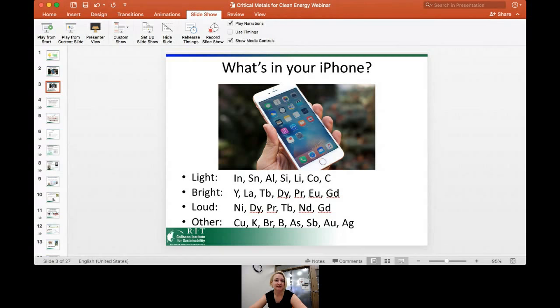We also have speaker units in them, right? Because we use them for talking and listening to said movies. So we need things like nickel, terbium. Again, those magnetic materials are in the speaker system. So our dysprosium, praseodymium. And then all of the basic circuitry that's within the phone. So we need precious metals for that, like silver and gold. We have flame retardants in the plastics in our phones now, so we need things like bromine, arsenic, boron, potassium, copper for all the wiring. And so this isn't even a comprehensive listing of all of those materials within the phone.